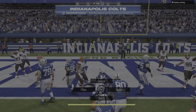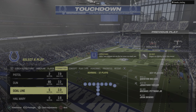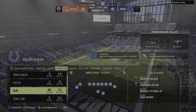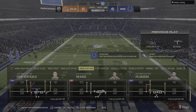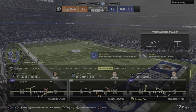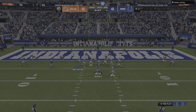On a sneak, Minshew. And this time he breaks the plane. He's in for a touchdown. The sneak successful from a yard out. And the Colts have tied the ball game with a chance to take the lead. Shane Steichen, aggressive as a play caller. He's going to go for 2 here.